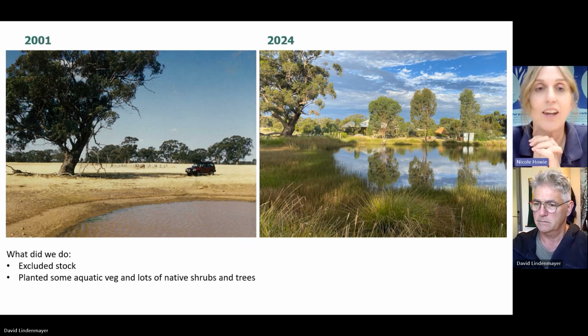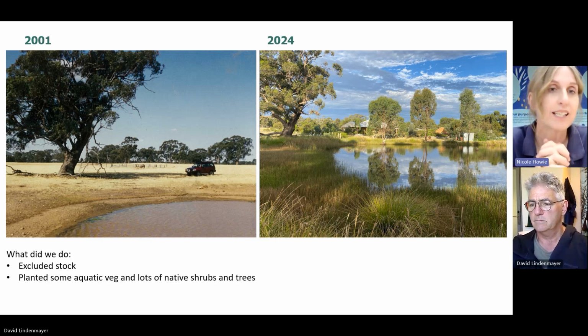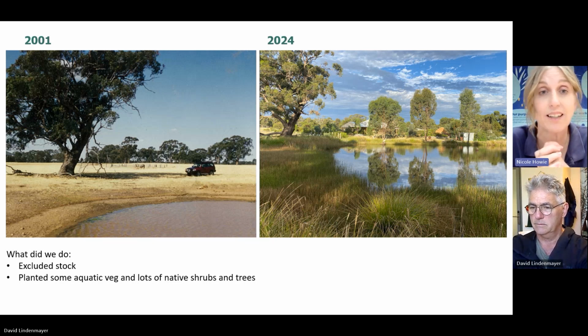And yeah, it's just been incredible. So we would have only really seen magpies, noisy miners, ravens probably at our place 20 years ago. And now we're seeing a whole heap of birds, which leads into what you'll be talking about soon, because it's not just what we did on the dam, but what we've done around the property that's brought that diversity back.